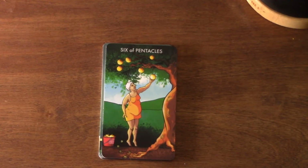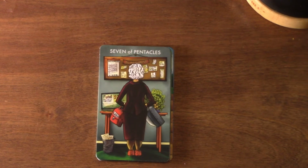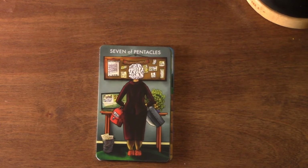Six of Pentacles. This one takes a minute because this reads a little more Seven of Pentacles until you sort of recognize what's potentially a reciprocity in the Waite-Smith 6. And then this doesn't really feel like the Seven of Pentacles in the Waite-Smith really at all. But what it's doing when you look at it closely is it's sort of looking at reaping what you've sown, that sort of nest egg kind of situation.